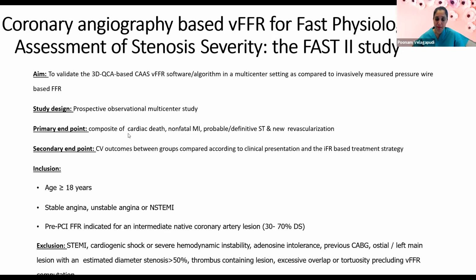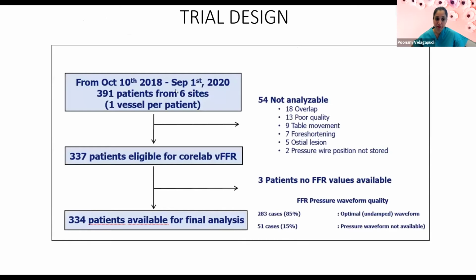The primary endpoint was again a composite of cardiac death, MI, stent thrombosis, and new revascularization. And these were the inclusion criteria. Both stable as well as unstable patients were included. STEMI were not. Pre-PCI FFR was indicated in any intermediate lesion, which here was defined as 30 to 70% diameter stenosis visually. And again, the sick patients, STEMI, cardiogenic shock, severe hemodynamic instability, and all these were excluded. So 391 patients from 6 sites were included, and 54 were not analyzable. So finally, they had 337 patients who were eligible for the core lab vFFR, and 3 patients had no FFR values available.